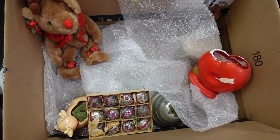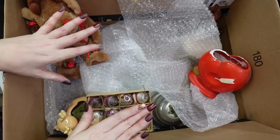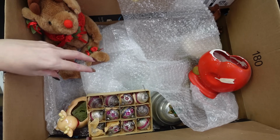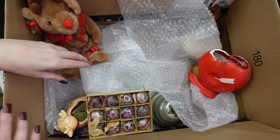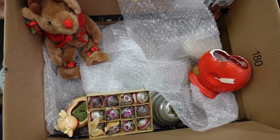So I don't know if I'm going to list those right away or if I'm going to wait closer to Christmas. Now, holiday stuff sells year-round, do not get me wrong, but once it gets closer to a holiday, you will see an uptick in prices. So I may wait until the end of the year to list them. Haven't decided yet.